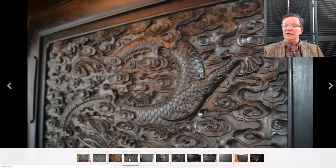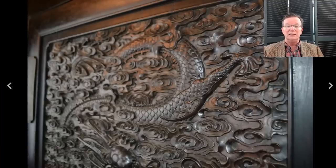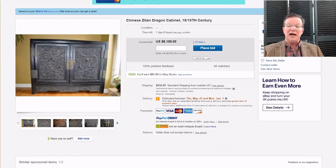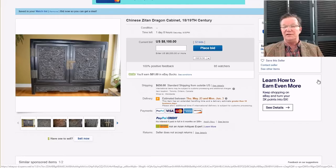It's a good thing. It's up to $8,100. It closes on Saturday. And I think anything under $20,000 for this is a steal. This is maybe $30,000. This is a really nice cabinet. So check that out. It'll be in the newsletter. We're going to feature it. Okay, and that's about it.